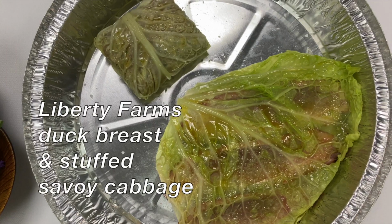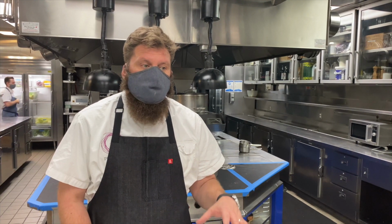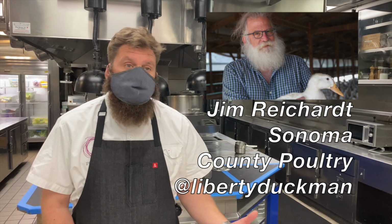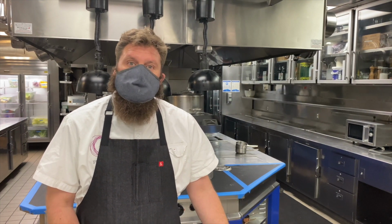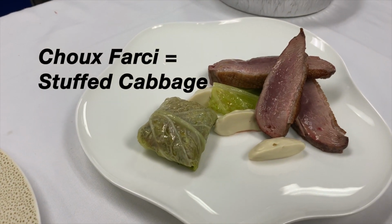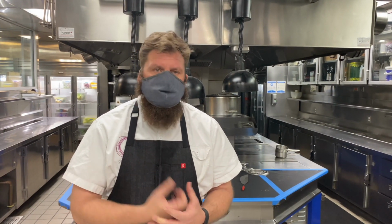And then we have duck from Liberty Farms, which is one of our favorite purveyors. We've been using Jim Reichardt's ducks for 15 years here at Providence. I'm proud to call Jim a friend. He's maybe the best duck farmer in the country, and that's what we're going to be serving today with a choux farci. Choux farci just means stuffed cabbage, and inside that cabbage you're going to find duck liver, black truffle of course, mushroom, Madeira, port wine, all these wonderful wintry flavors that complement truffle very well.